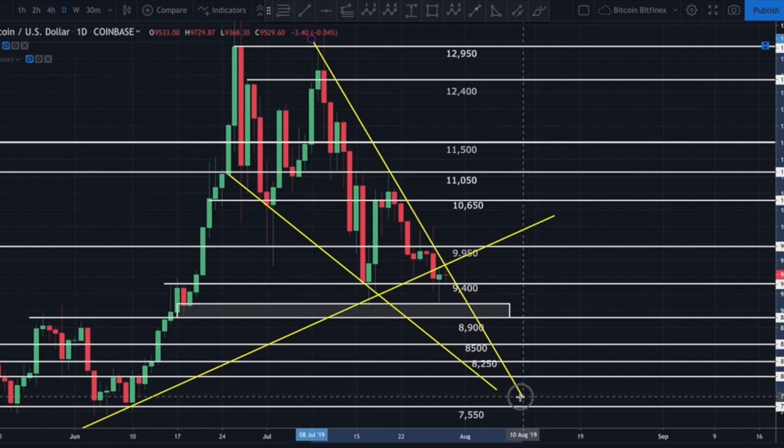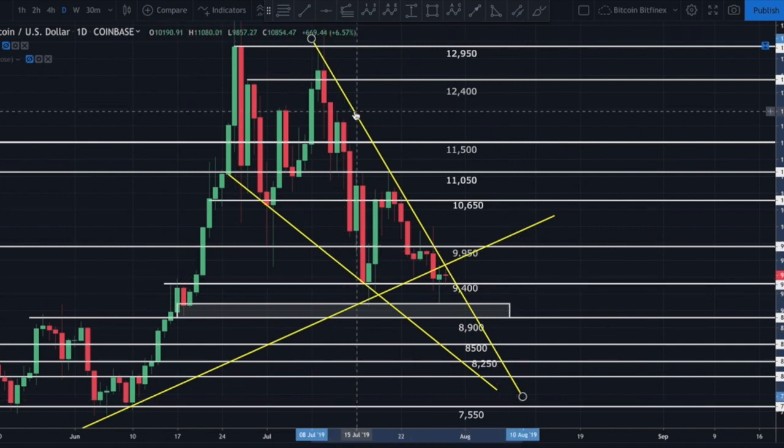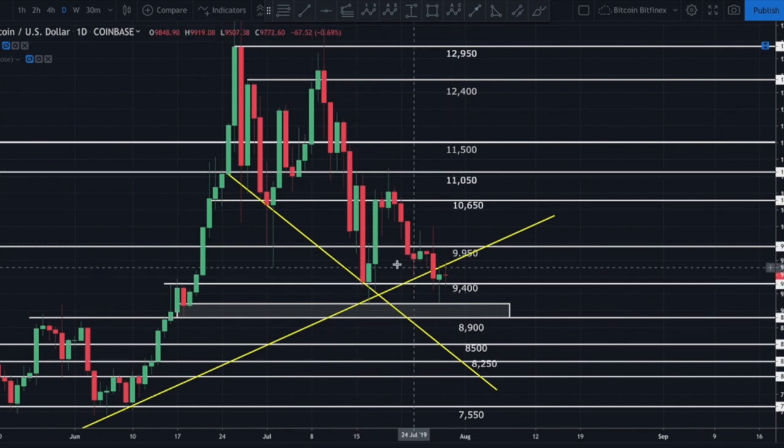And I do think if we do break below 9,400, then decisively, that would suggest a drop to that $8,900 to $8,500 zone. What will invalidate this over the next 48 hours, if we do get a daily candle that opens and closes outside of this descending resistance line here, that's what will invalidate that potential falling wedge. I still will be looking for targets to the downside between 89 and 8,500, but it just may take a little bit longer to play out. So let's wait and see how this ends up playing out.